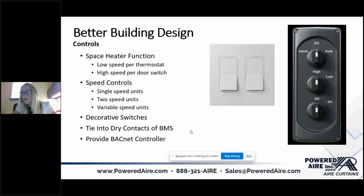Space heater function is very popular. What that looks like is if you have a unit with heat and you have it set on space heater function, it is going to turn on low speed per the thermostat when the temperature in the space drops below the set point. If the door should happen to open during that time, it will kick on to high speed per the door switch. We have different speed controls depending on the unit.